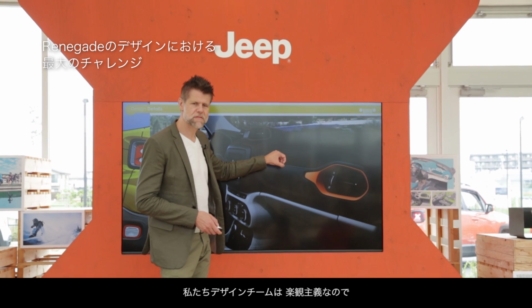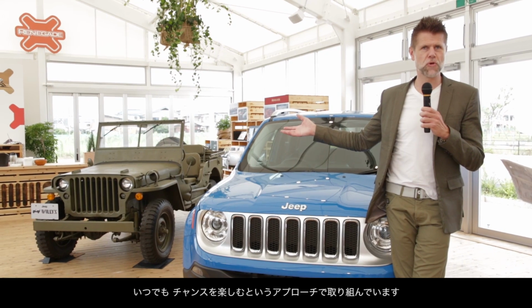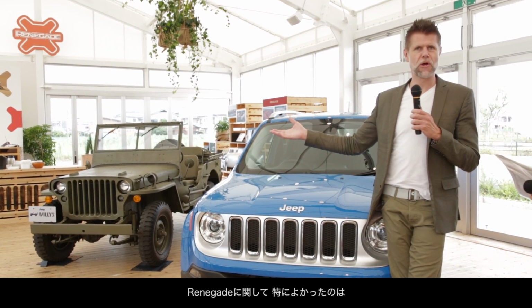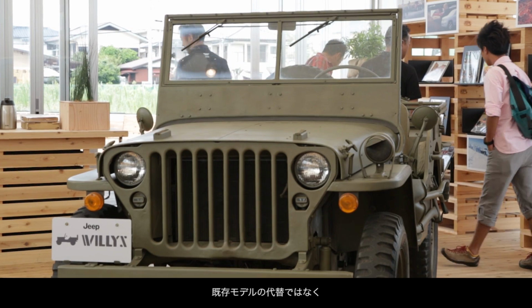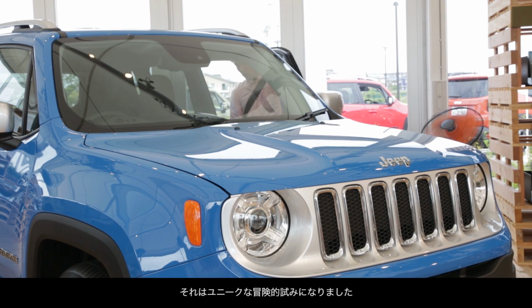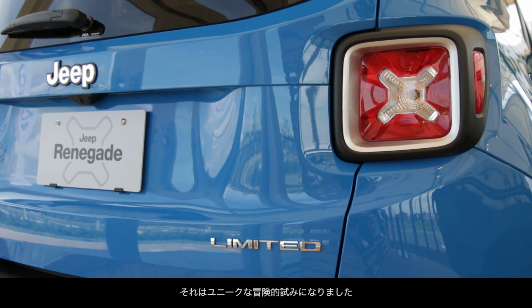We designers are very optimistic people, so we never look at challenges or burdens. We always look at opportunities. And this has been a fantastic opportunity because we're not replacing an existing Jeep, we're creating a new Jeep, a new member of the family. So we were able to do something very unique, a unique member of the new Jeep family. It was a fantastic opportunity and a fantastic adventure for us.